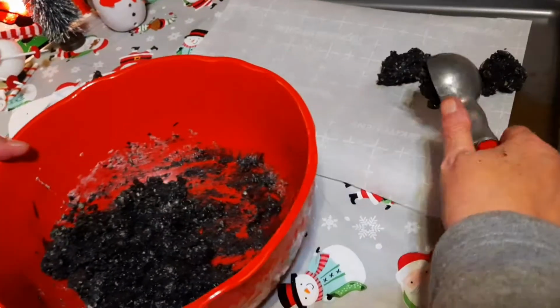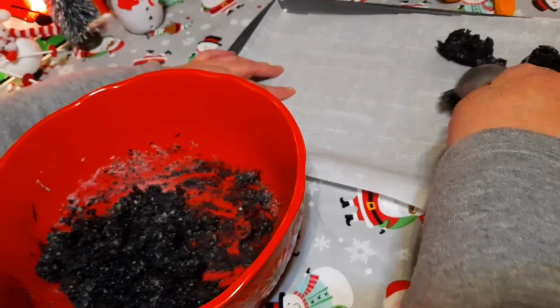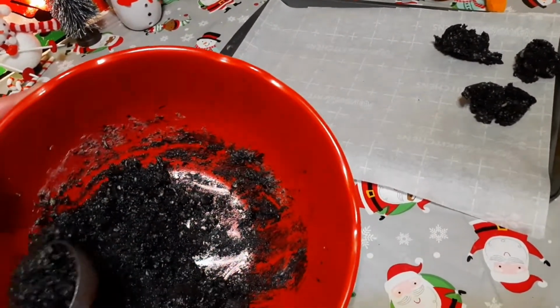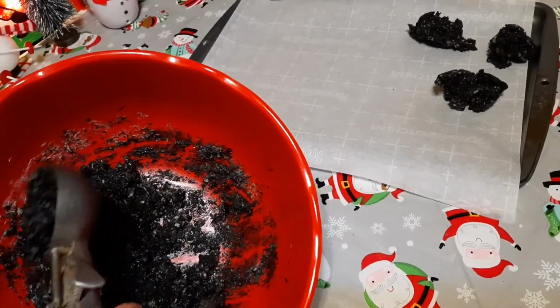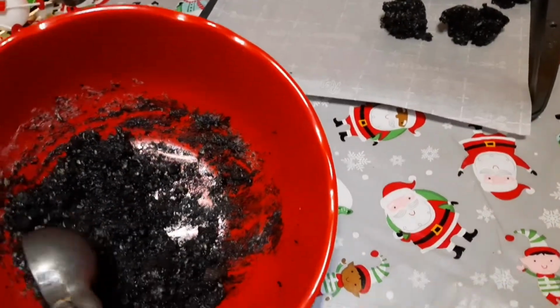Anyway, I'm just going to set these out here like this. And we're going to let them cool. Once I get them all scooped out here, we're going to let them cool for about 20 minutes. And then we're going to go back and we're going to shape them with our hands. And that's when we're going to put the little treat inside.